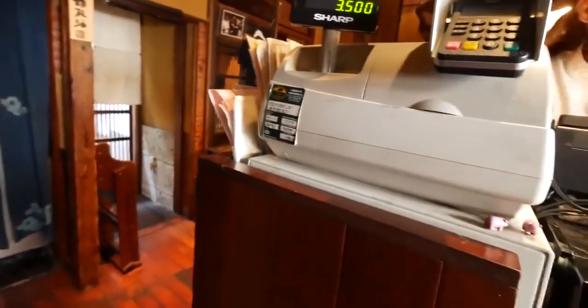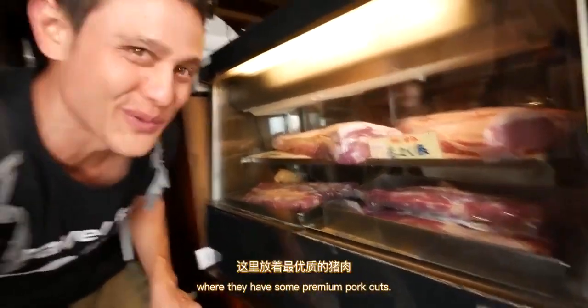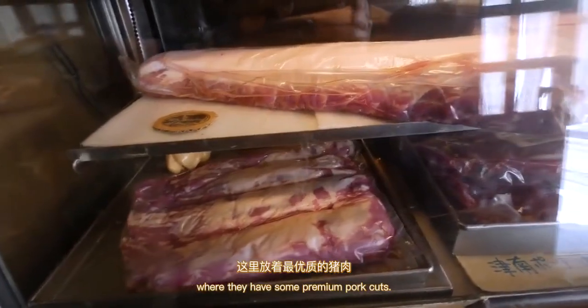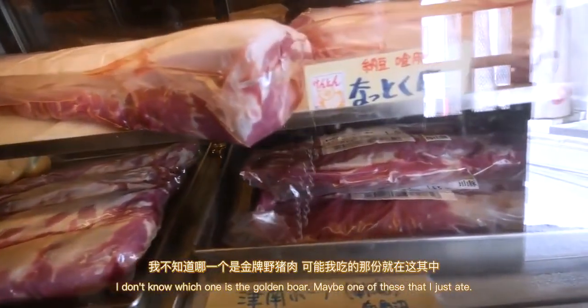Arigato. Arigato. Thank you. They have a little cabinet here right at the front of the restaurant where they have some premium pork cuts. I don't know which one is the golden boar. Maybe one of these that I just ate.